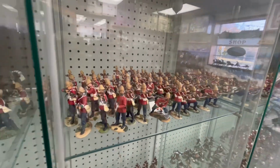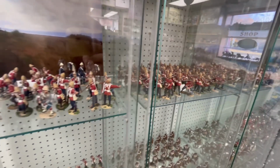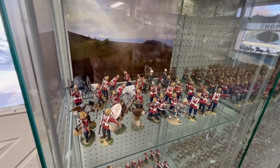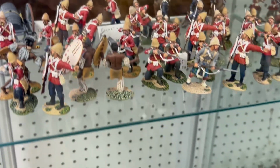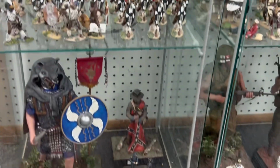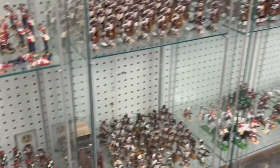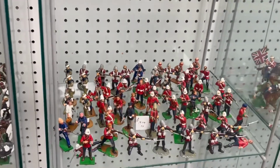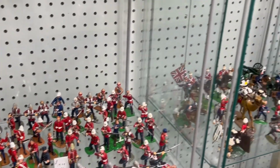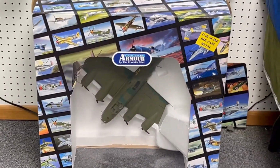Yep. So a figure there is $30. Very good price. Oh wow, there's a rocket battery back there. See if I can get a close-up. The water cart for Rourke's Drift. Mr. John, you have so much here, I'm hurting my knees trying to get down to get everything in video. Now, we got Britons at $20. The prices here are very good at Mr. John's Miniature Shop.